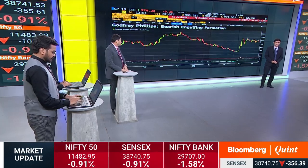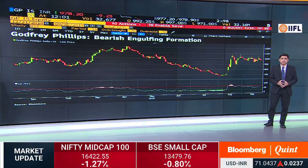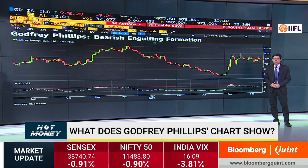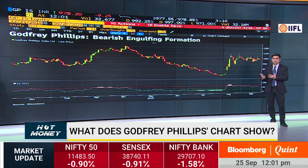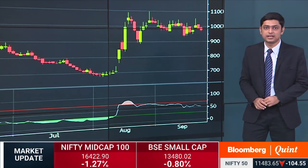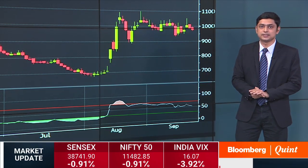So it's a negative signal which is coming in for Godfrey Phillips. If you take a look at the price chart over the last 1 year period, on the daily time frame, we've seen that the stock went down from levels as high as 1200 to as low as 700. But then there was the news of its parent company, Philip Morris, entering into a merger with Altius, and then the stock went up as high as 1100 as well. But it has been in that range between 1100 and 1000 for the last several trading sessions.